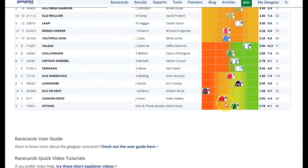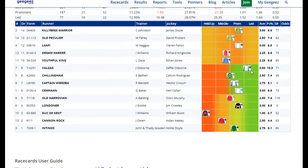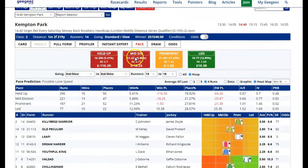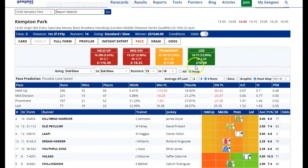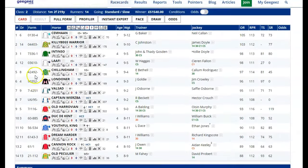Valsad may get out. I should think some of these lower might get out as well. There might be a fair bit of pace on here, potentially. So that's not clear cut. Sometimes you can find a lone pace angle, which is useful. But generally, most of these races here today, when it's riding standard or slow, you need to be leading or prominent. Having said that, no doubt there'll be a load of closers win, but it tends to be harder to come from the back, so that's something to keep in mind.